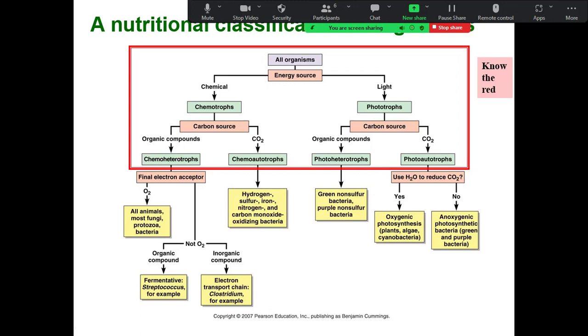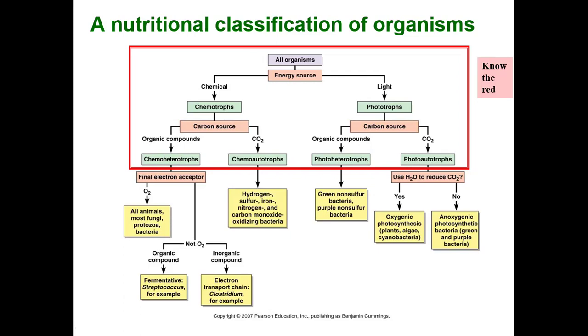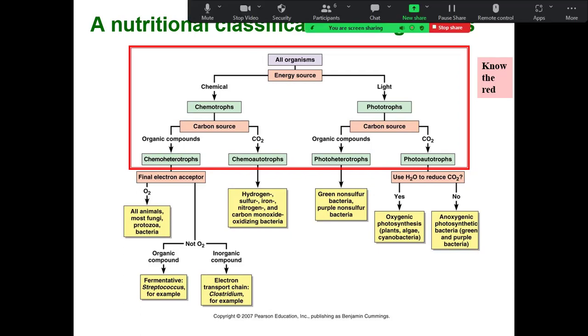If the final electron acceptor is oxygen, and that's all animals, including humans, most fungi, protozoa, many bacteria, these are chemoheterotrophs performing aerobic respiration, where the electrons end up at oxygen. We'll talk a little bit more about that later, but you don't need to know that for this slide or for the quizzes. You can also split the chemoheterotrophs into the organisms that do not perform aerobic respiration, and these we call non-aerobic respiration.